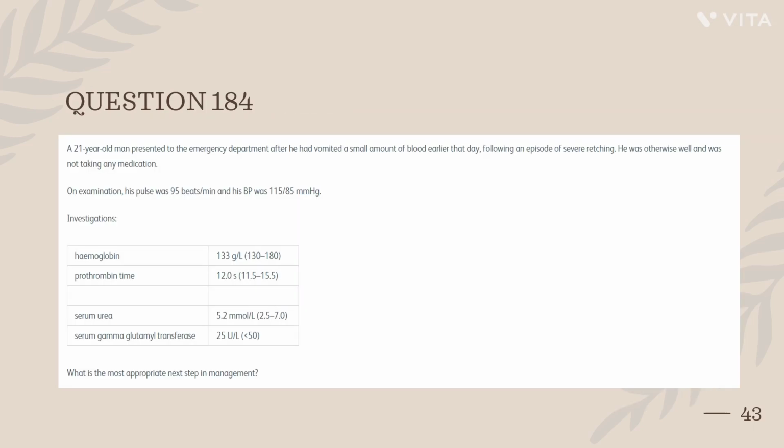Next question. A 21-year-old man presented to an emergency department after he had vomited a small amount of blood earlier that day following an episode of severe retching. He was otherwise well and was not taking any medication.